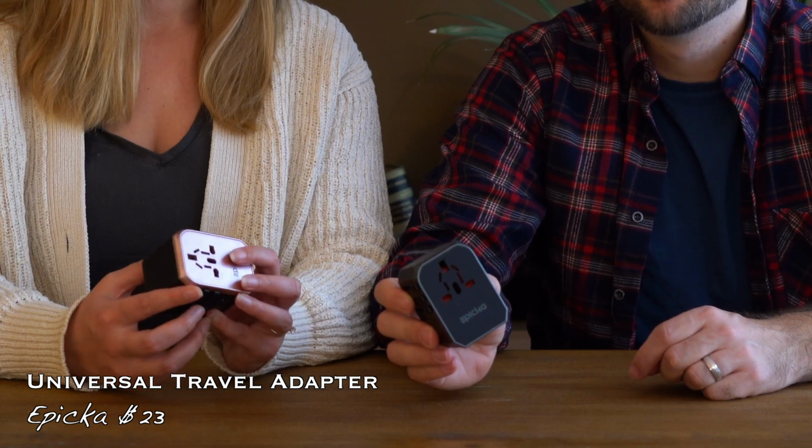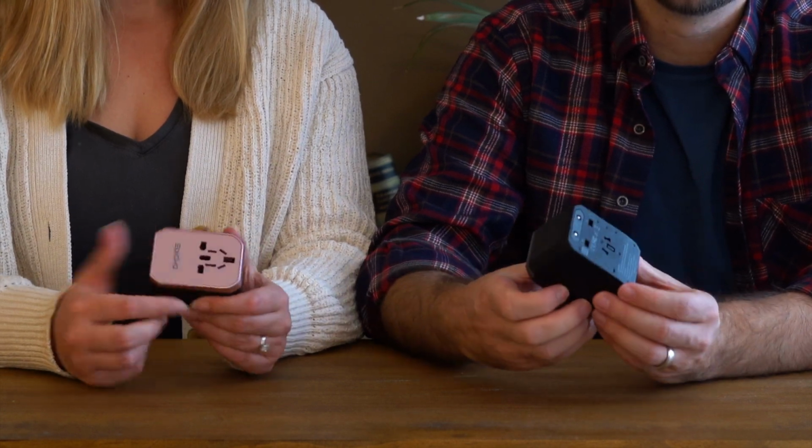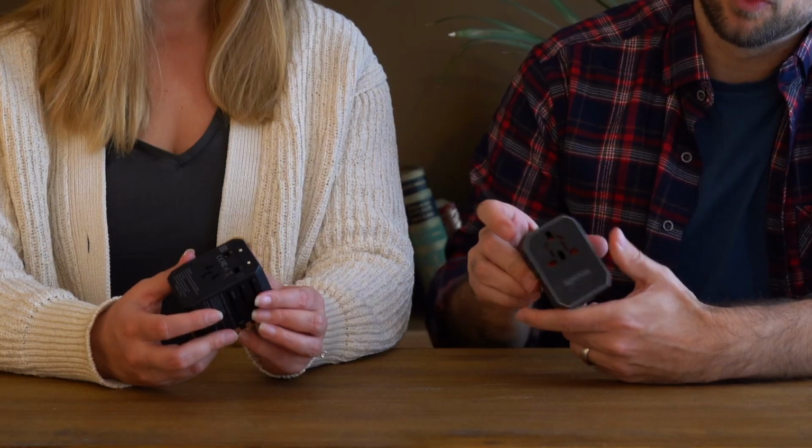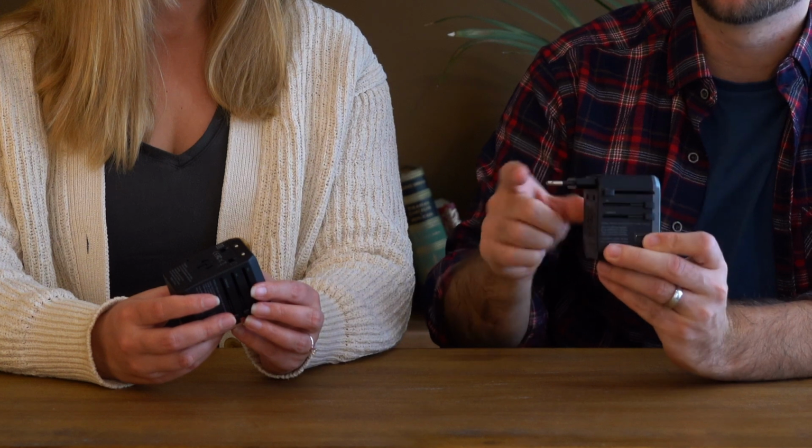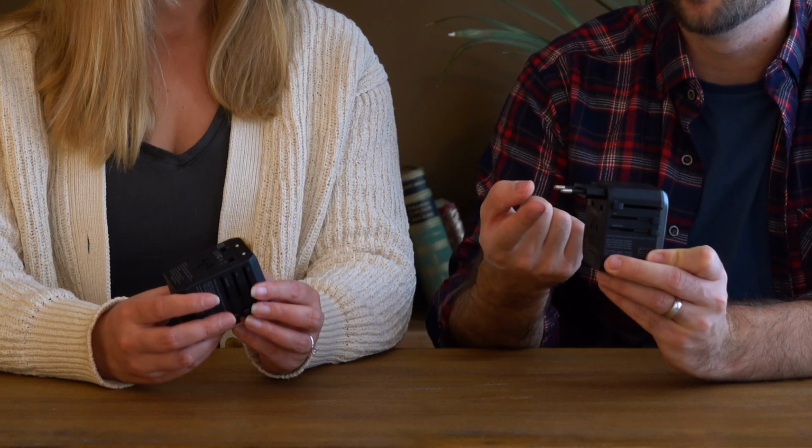So basically on one side you have all the possible inputs that one could possibly have for their devices, and on the other end of it you have the outputs, which you select using these sliders. You have a button that locks the sliders in place, and when you press the button it unlocks them, and then you can extend out whatever output you want given whatever country you're in. So it literally has all the possible options. We have not traveled to a country that this has not worked in. Literally anywhere in the world, this is good.